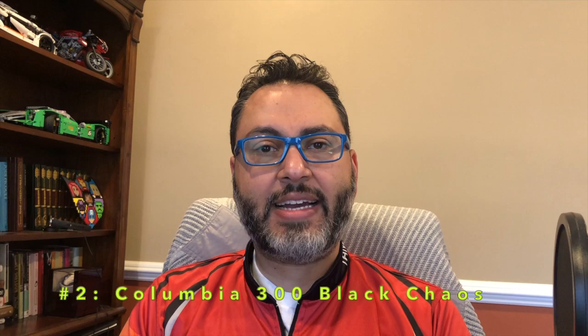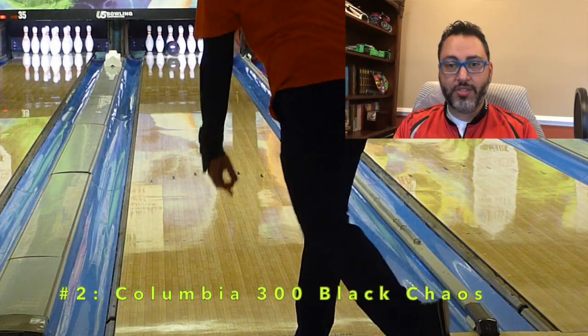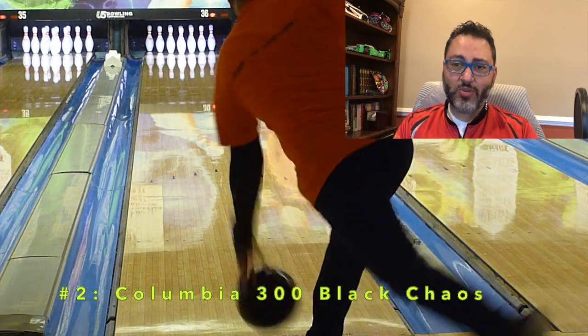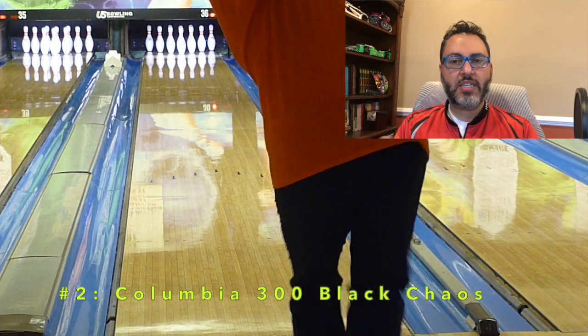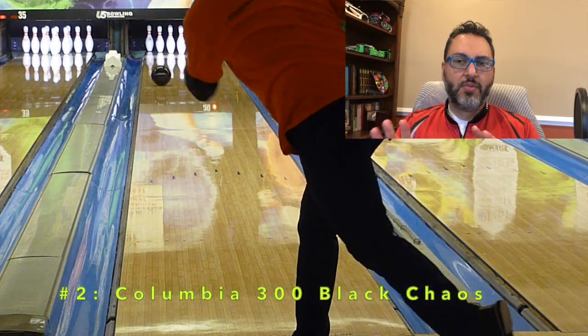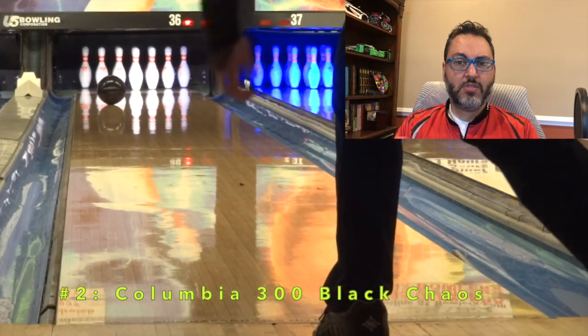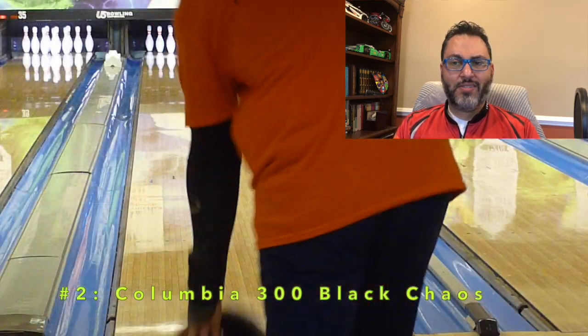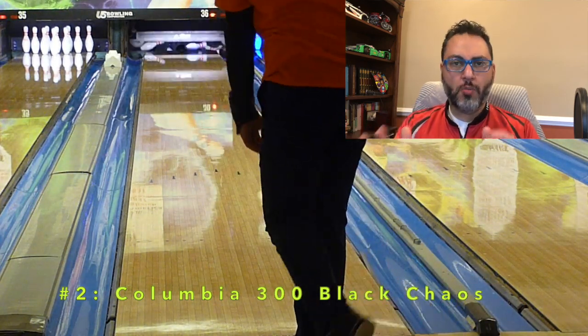All right, the next one. What do you know? Another ball we're losing. The number 2 goes to the Columbia 300 Black Chaos. I have to admit, I love black bowling balls and solid colors in general, but this ball has a perfect blend of clean and angular for me. I will say, perhaps out of the box with that high shine, it may be more the next category, which is the mid-late type of ball, but take that shine off, and you have a great mid-control ball.